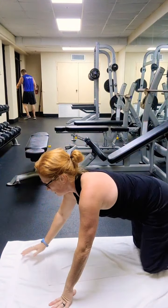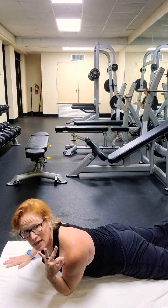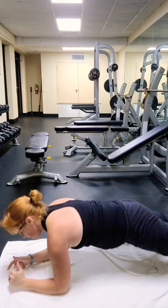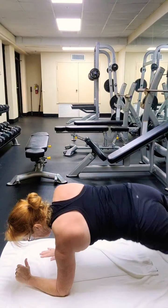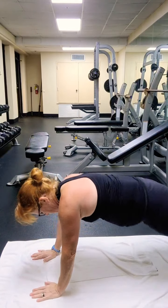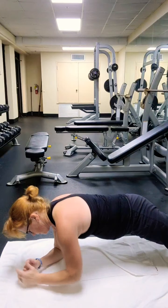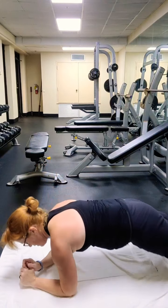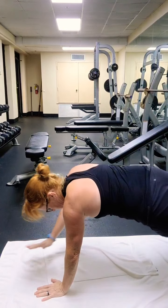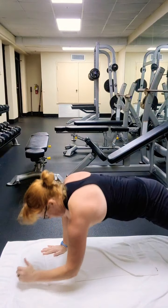Let's come back on our hands and knees. And then forearm to push-up plank. In 3, 2, and push up. Seconds. Four seconds. And done.